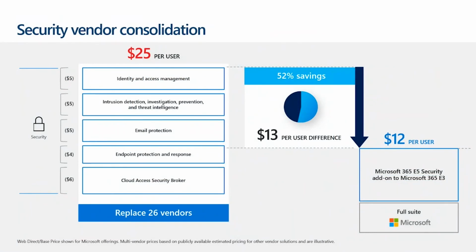So looking more closely at this, we began today's webinar talking about the complexity and the costs associated with maintaining and managing so many different security solutions and vendors. What this is illustrating here is that consolidating those multiple point solutions to Microsoft Security is going to significantly reduce your costs, but provide the same set of capabilities that you're currently paying for with other vendors. That's your email protection, your endpoint protection, your intrusion, your access, the cloud access security broker. You're probably buying that today. If you're not on E5, you've got some other vendors mixed in.